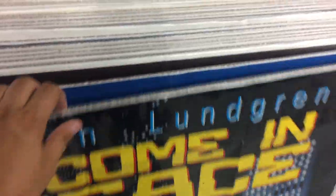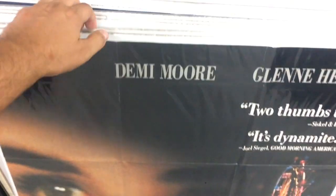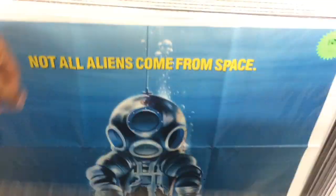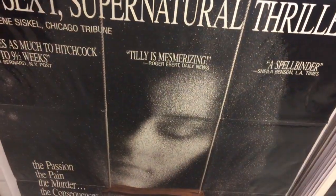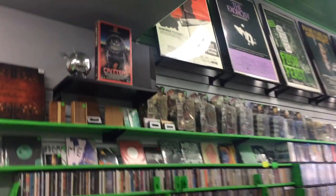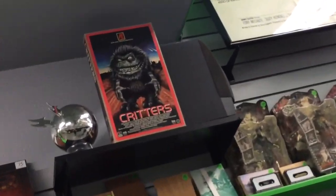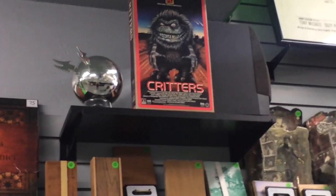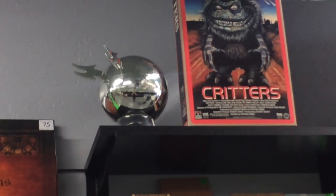Next to it too. I'm going to see what's on this side real quickly. Flight of the Navigator. I loved that movie as a kid. Kind of sad too. Unearthing. That looks rad. I never even heard of that. Beautiful things. There's a bunch of good stuff right here. Oh, the Carpenter, Wings Hauser. That is insanely cool. This is a Critters store promotional. This is like a gigantic VHS tape, but it's not. Next to that, you have the Phantasm ball. Look at that.